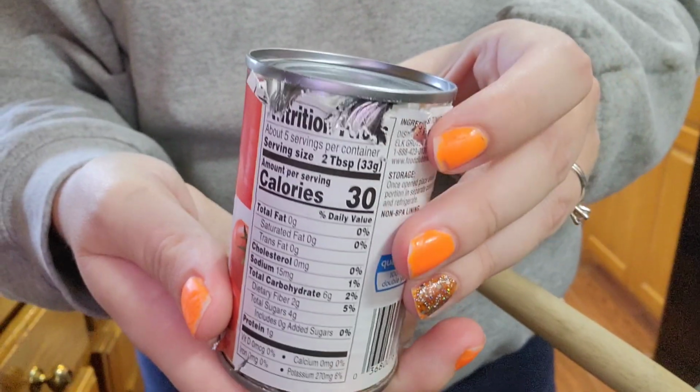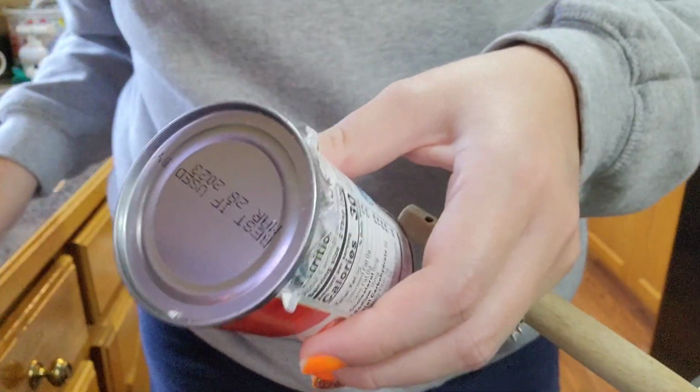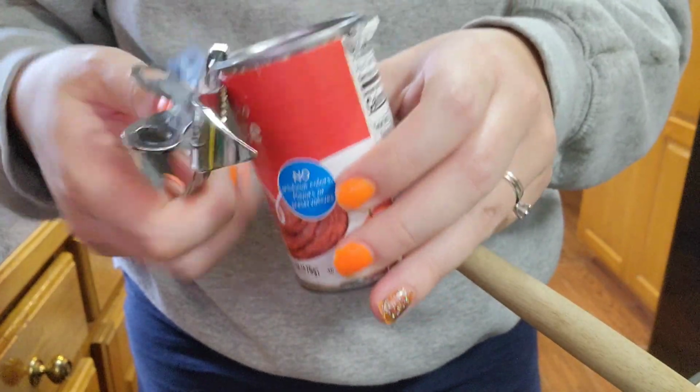Y'all, my electric can opener, it was eating this can alive. I ended up having to get out my trusty old dollar can opener to get this thing open.